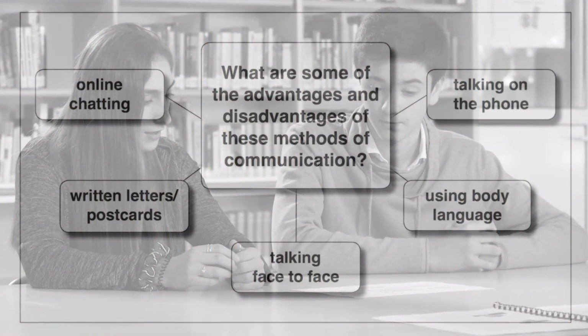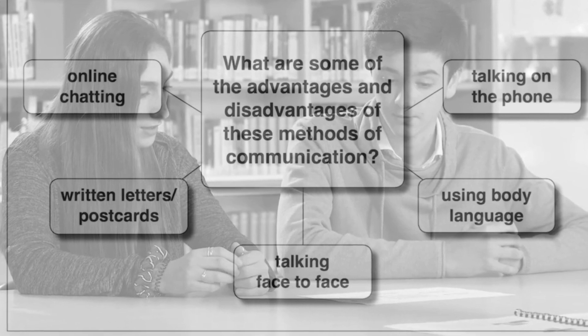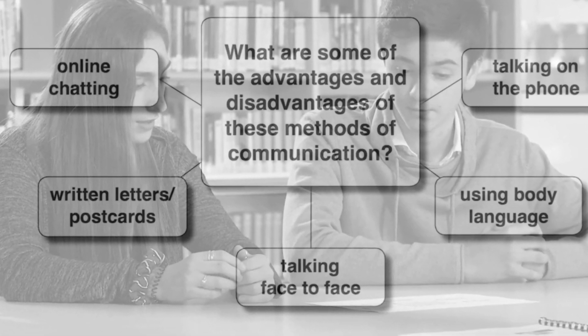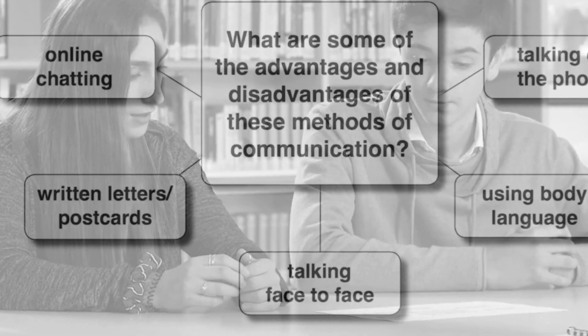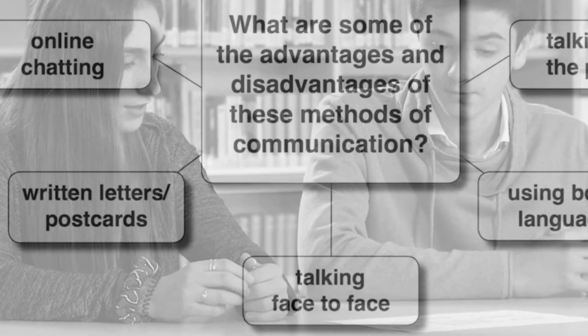Yeah. Okay, so that's more like it. That's what we want. Some advantages and disadvantages. Obviously, talking face-to-face has the disadvantage of having to actually be in the place where the person you are talking to is, or vice versa, which is not a requirement of online chatting.